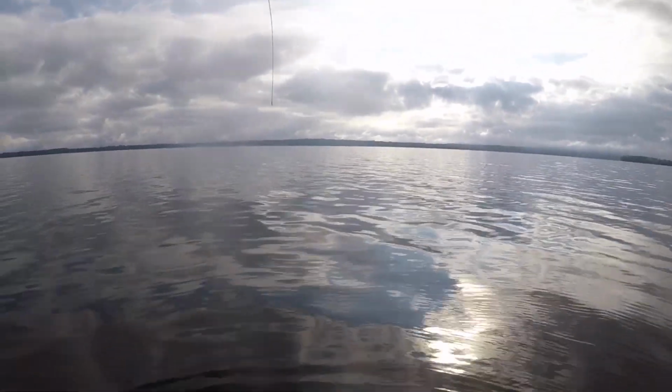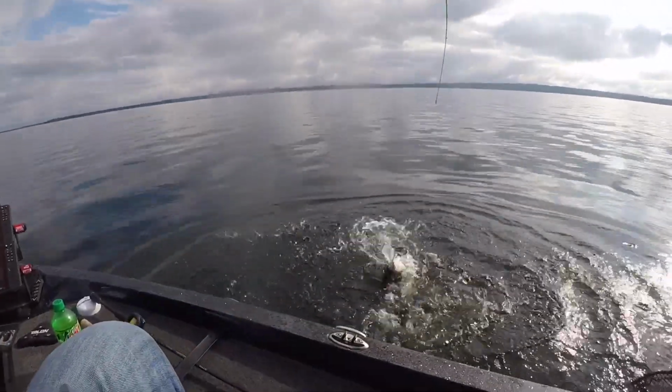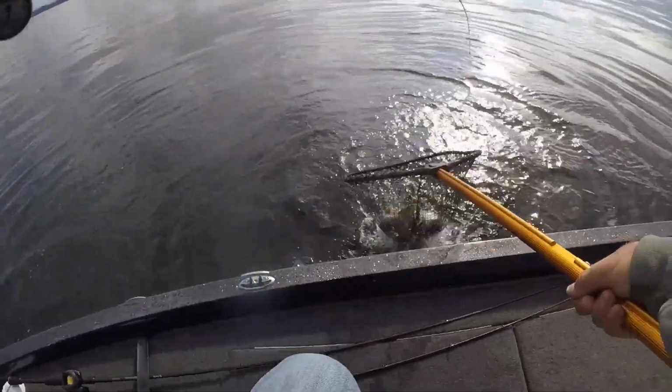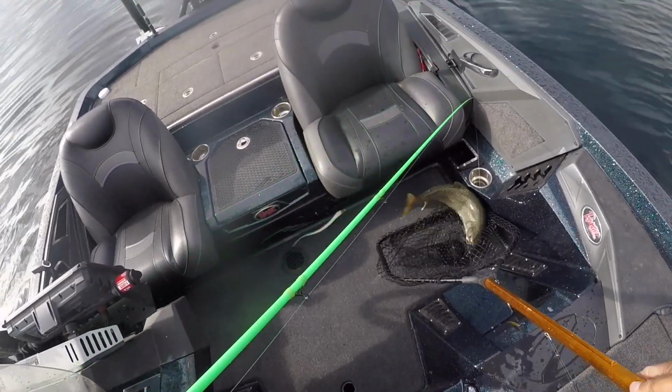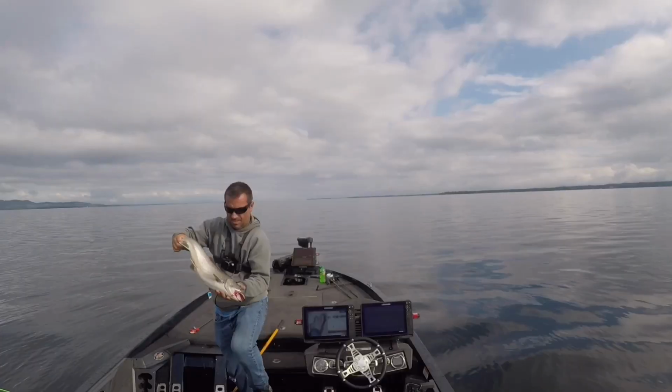That one hit 30 feet down. All right. Not much of a pile of fish down there, just one, but you got her. Came up pretty quick. Oh, you guys can see that action, can't you? All right, guys. There is another. That's on. I mean, you can't complain with a fish that size.